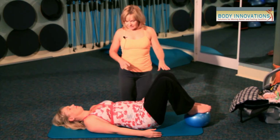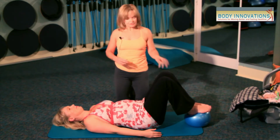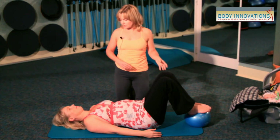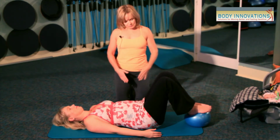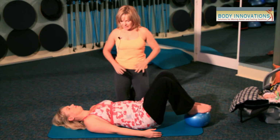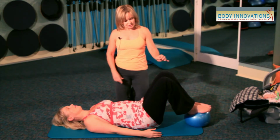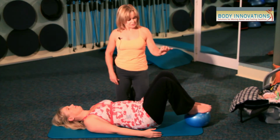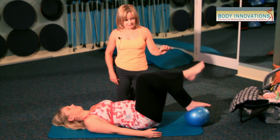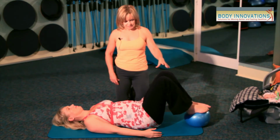So what you're doing here is, again, you're going to find your neutral position. And we're going to go back to your same exercise, but now your feet are resting on the ball. So you're going to start with drawing your floor up and think of the reins of the horse pulling back and lifting out through the head. Stabilize that position and just lift that foot off and then lower it back down. And then try that with the other leg.